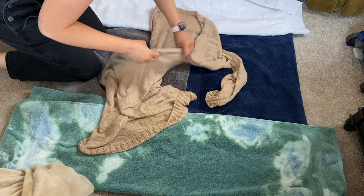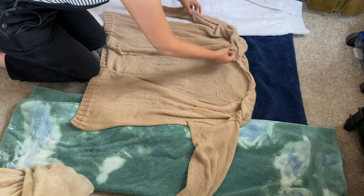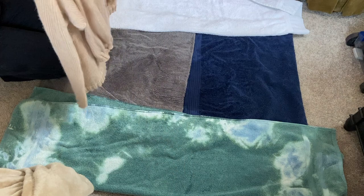onto my blocking mats, which are just four towels draped across the floor. And I did my best to do a little bit of shaping and work on getting the button band out there to make sure that it doesn't curl under. That is what I'm most concerned about. I don't want the button band to curl. I might end up going in and steam blocking the band after all this too, to reinforce it a little bit more.